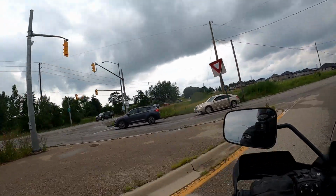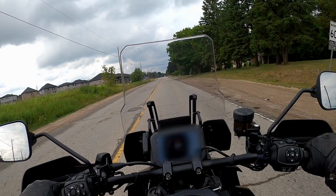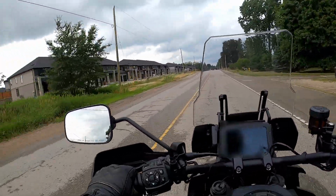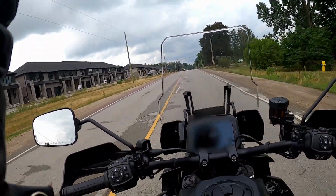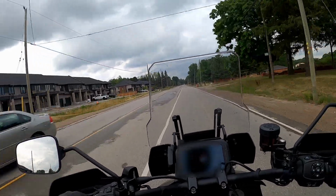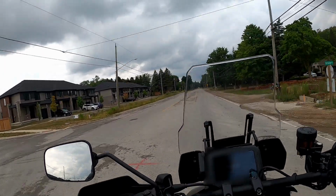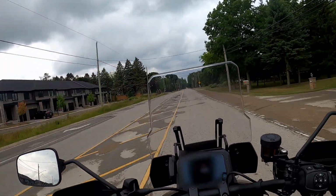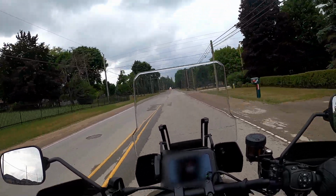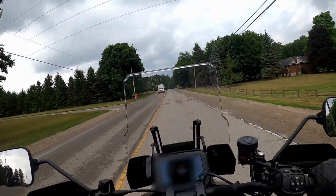So it is an aftermarket exhaust on this bike, so it sounds a little bit throatier than the stock exhaust. I'm not really a loud pipes person. Not that there's anything wrong with that. But this isn't too terribly loud either. It does have a nice kind of throaty sound to it.